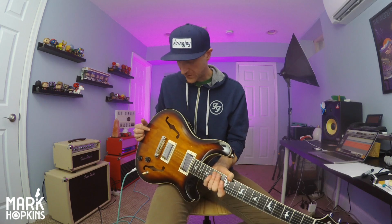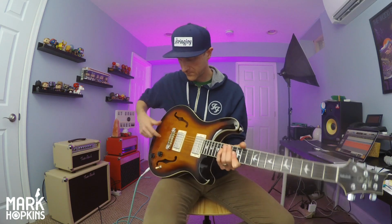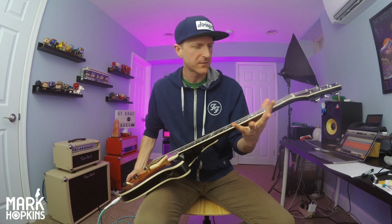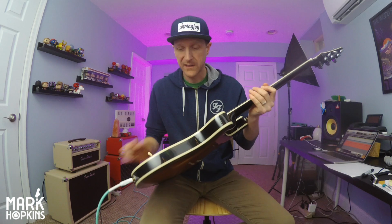It's a fully hollow body, so there's only a single block attaching this bridge, keeping everything together. But I mean, it's full on hollow. But yeah, I love it. The neck's great. It's a fat neck, so it feels really comfortable. I don't have huge hands, but they're decently sized hands. The binding on this thing is pretty rad too.